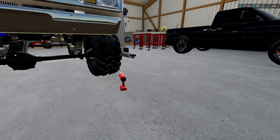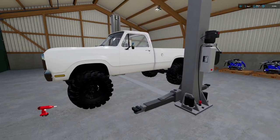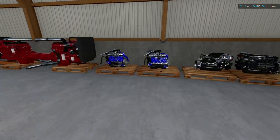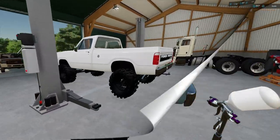But we got the lift and everything on, got some mud tires. We're going to get ready and paint it. I think I'm going to paint it maybe not a gray, but like a bluish gray. You'll have to see, it's going to look pretty. So let me go ahead and get some paint mixed up, and we're going to slap it on this beast.